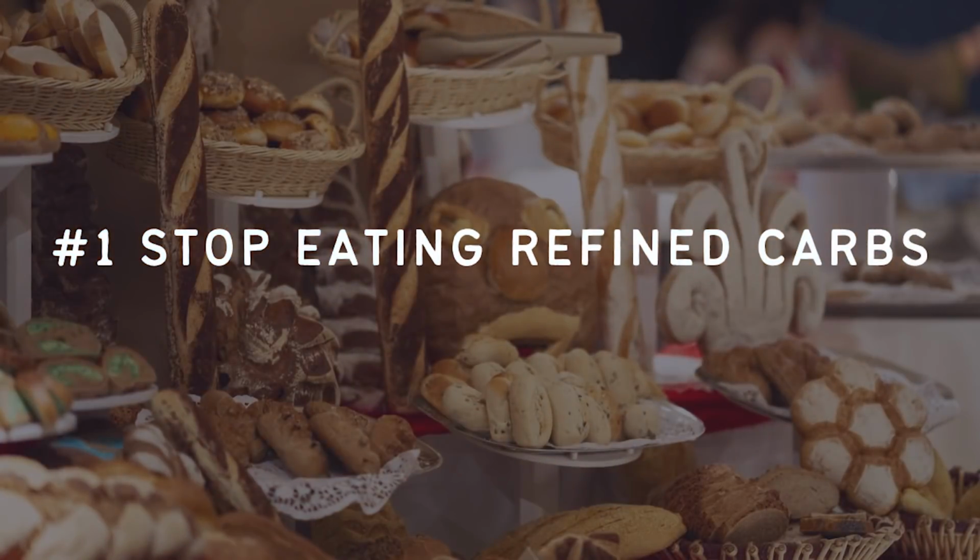Number 1, stop eating refined carbs. Any refined carbs that are in your diet, cut them out right now. Bread, juice, pasta, cookies, cake. As I mentioned earlier in the video, carbohydrates are the macronutrient that spikes blood sugar and insulin the most, and refined carbs even more so.